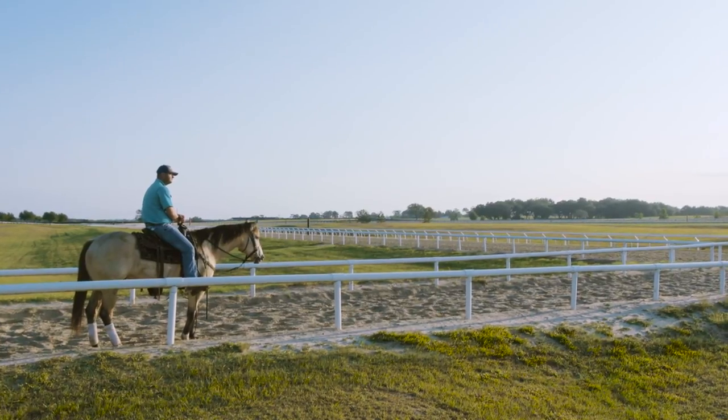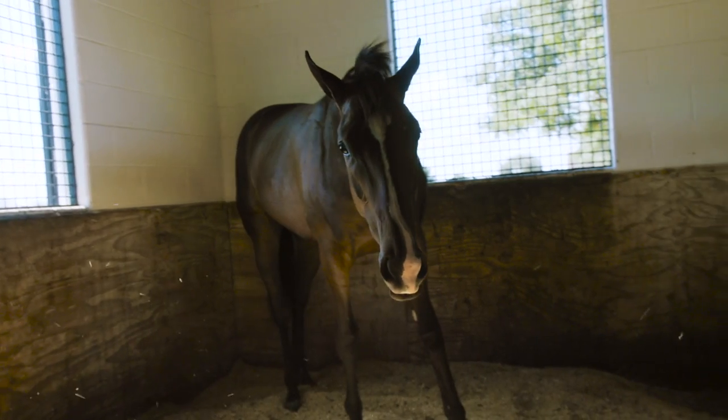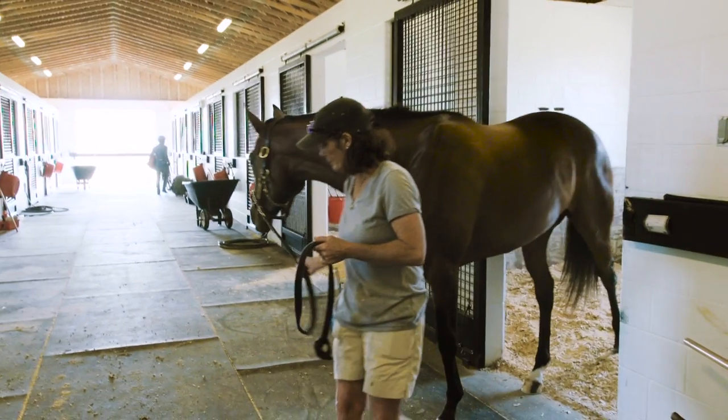Eddie built this from the ground up 19 years ago. He's been out on his own training before that, longer than that, but this facility he built from scratch on his own 19 years ago.